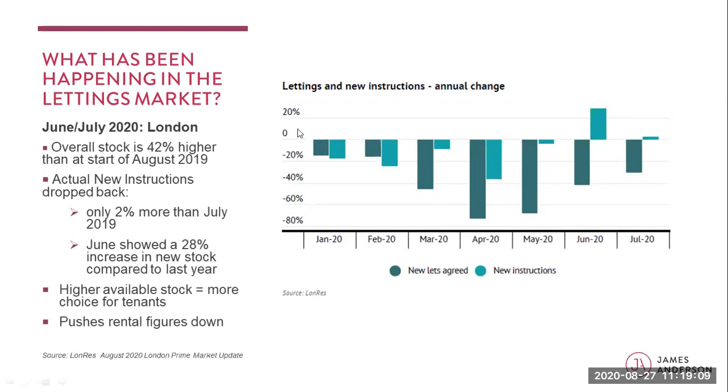Now, if you can look at this graph here, I hope you can see my mouse cursor, but if you look on the right-hand side to June 20 and July 20, the dark columns are new lets agreed, and the light columns are new instructions coming to the market. So in terms of the actual new instructions coming on, June was great. Look at that. That was actually up on last year, which is pretty obvious. But then when we get to July, that has dropped off again. And really, June showed a 28% increase in new stock compared to 2019, but July only had 2% more. And that figures, there's all this pent up property, landlords not wanting to put their property on the market during lockdown, which is pretty obvious. And here it is. There's a massive influx of stock in June.